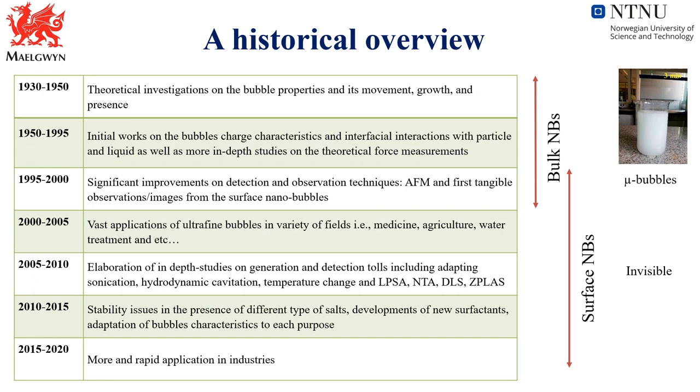By looking at the historical data, it has been quite clear to everyone that there has been a long-standing and intensive argument between the scientists so far, because a group of the scientists didn't believe in nanobubbles, and the other group accepted this, and they acknowledged that it's possible to create nanobubbles, and those bubbles, whether bulk or surface nanobubbles, are stable in the bulk solution or on the surface of the solids.